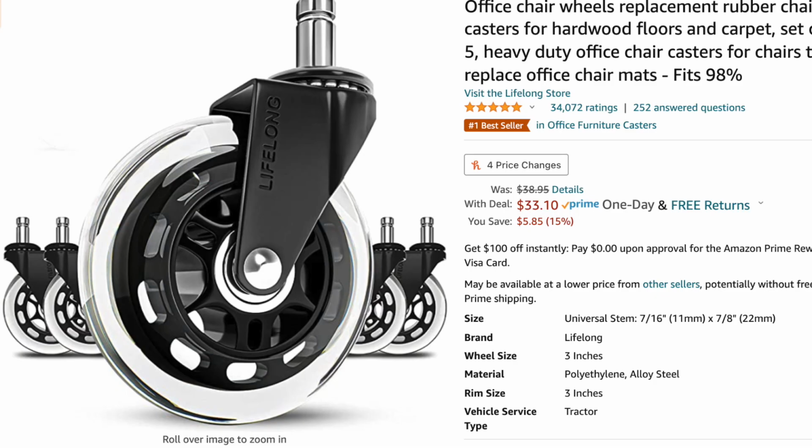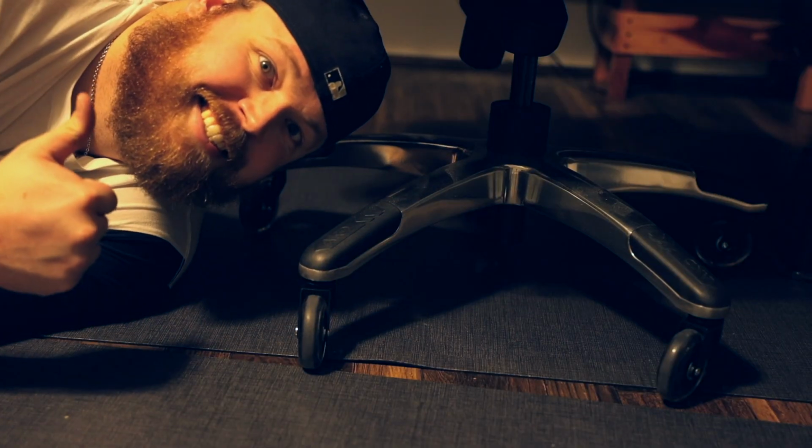Right now, as I'm filming this, I saw them for $40 with a $5 off coupon on Amazon, so you can get them for 35 bucks. I know that if you don't feel like you need to replace the wheels in your chair, that's not worth the price, but let me insist that they absolutely are. So I immediately put them on all of my office chairs and my stools.